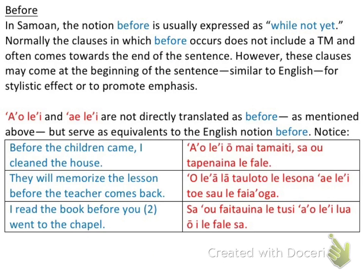Let's get started. The notion of before in Samoan is usually expressed as "while not yet." So this is how I say before in Samoan. When I say before in Samoan, this isn't always the case, but it usually doesn't include a tense marker, and it normally comes towards the end of the sentence. Obviously, these aren't hard rules, but these are normalities. These are what usually happen.